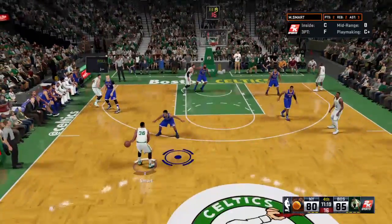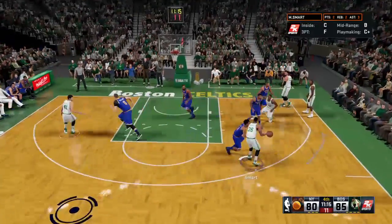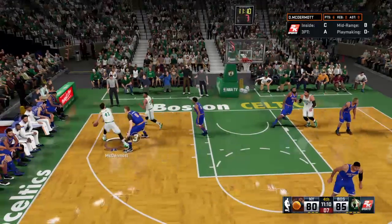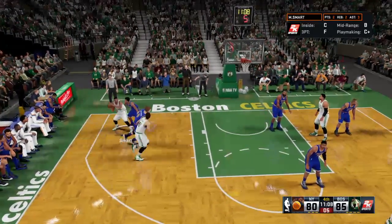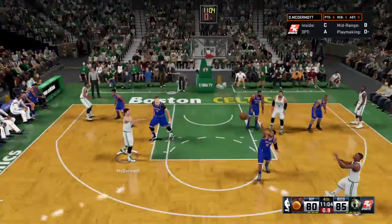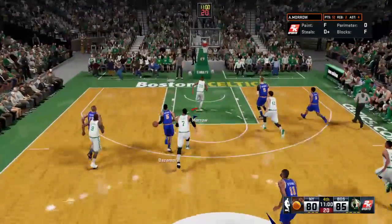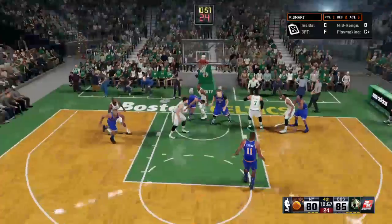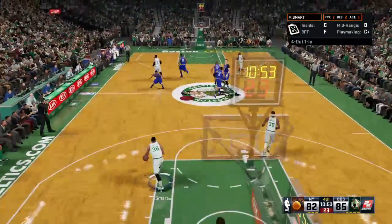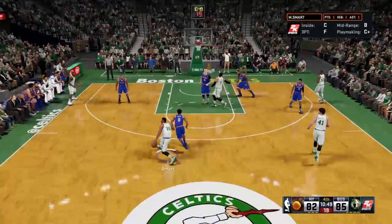Now here's Smart, covered by Smith. Smart with the ball to the left side wing. Just 4 to shoot. Nice ball movement by Boston. It's tipped. And a fast break now for New York. Here's Bazemore. That's good. It's as if the defense just let him go. He'll thank them for that because he got a chance to perform a little razzle-dazzle on that one.